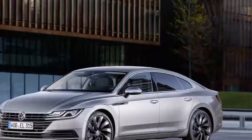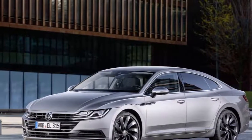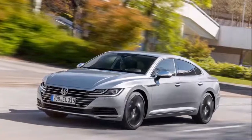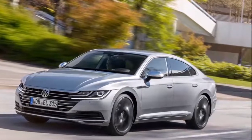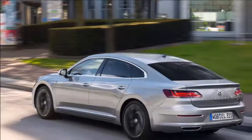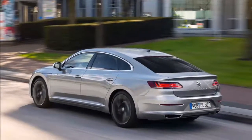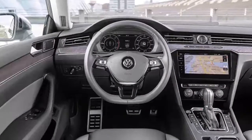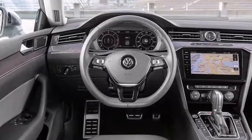Despite the negative trend, the automaker is staying in the segment and is getting ready to replace the CC with the bigger, better-named, MQB platform-based 2019 Volkswagen Arteon. Where the CC is about the same size as the smaller European market Passat, the Arteon is almost the same size as the Tennessee-built Passat sold in the US and the Nissan Maxima.